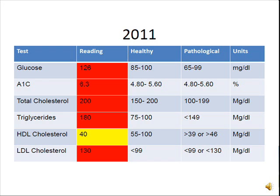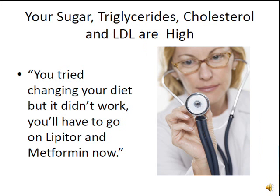At this time, the glucose, triglycerides, LDL cholesterol, total cholesterol, and hemoglobin A1C are all outside the pathological reference range. These are all indicated by red values. The HDL cholesterol has dropped again and continues to be outside of the health range. It is too low and is labeled yellow. At this point, the drug-centered doctor tells the patient they have diabetes and will have to go on oral medication. They will also be put on cholesterol-lowering drugs.